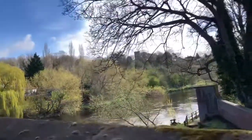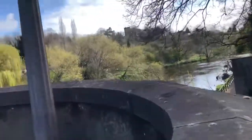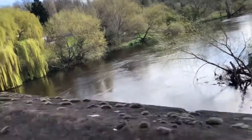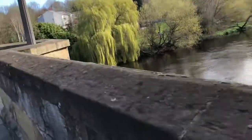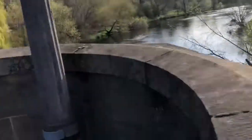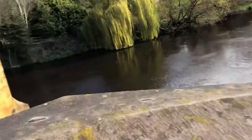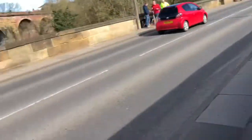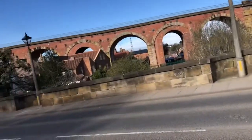Then you can see church on the top there. I think there is a castle in Yarm. Maybe it's a castle. So this is the River Tees. And this is the viaduct for the railway.